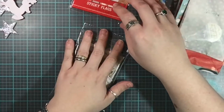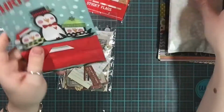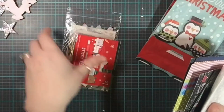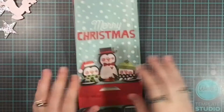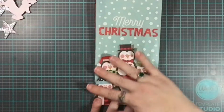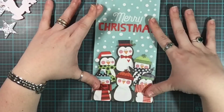So anyway, the first thing that I'm going to do is I'm going to use this bag. I really want to use this bag, and it's really pretty. So we're going to do that first. And what I'm going to do with it is I'm going to make a cover for my mini album. And it's the perfect size. When I was looking at it, that's what I kept seeing. I kept seeing a cover for my mini album.